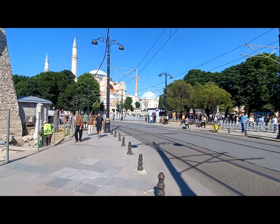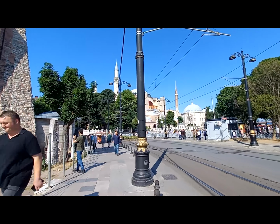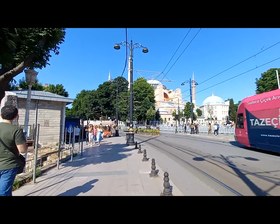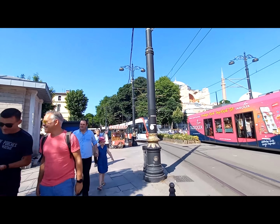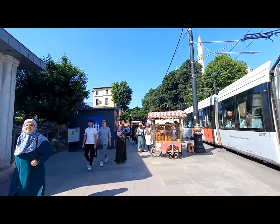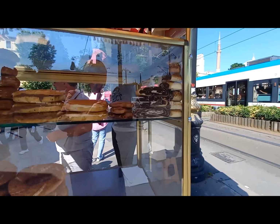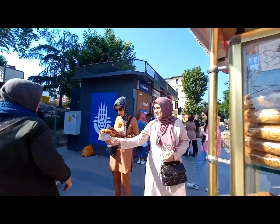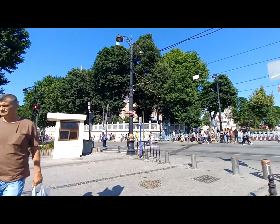So now we just came from Sultan Ahmet Square and we're going towards Gulhane Park. This is Hagia Sophia. This is a really nice area to just go for a walk and stuff. I really like this area. This is the Simit. They have stuff inside here. This has chocolate and this has cheese. This is the Panorama restaurant, and then here we have other buildings.